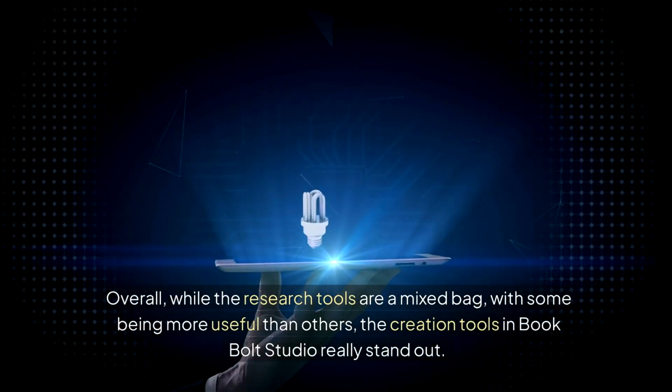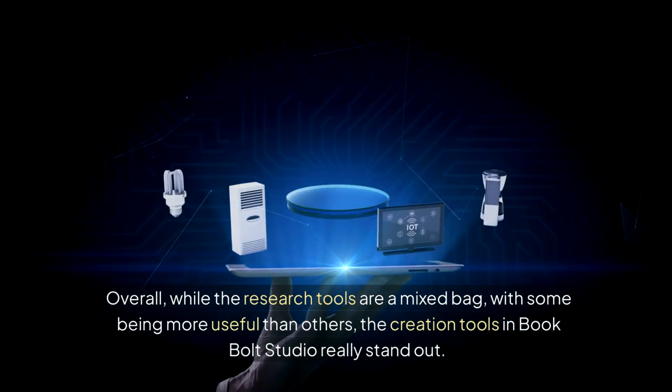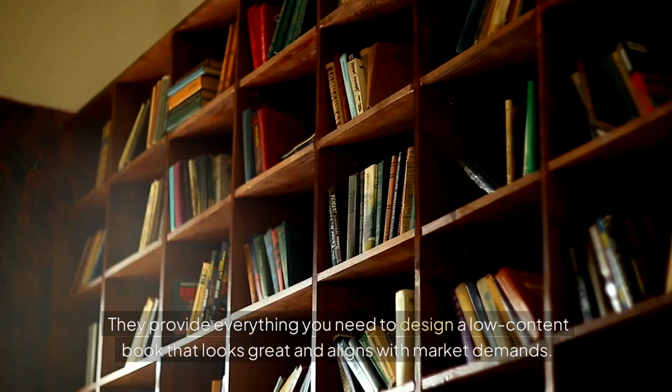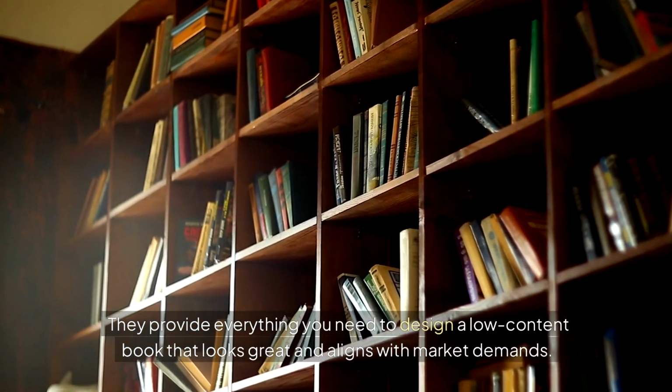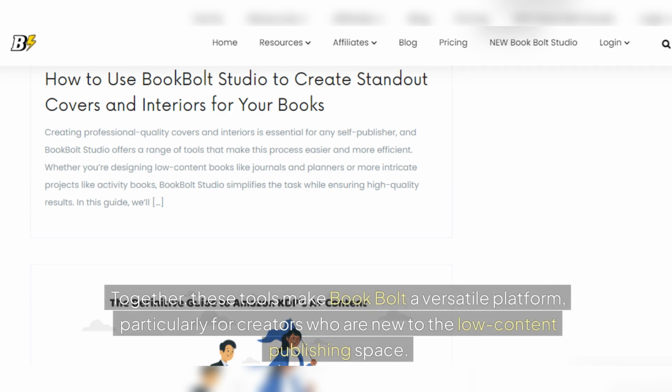Overall, while the research tools are a mixed bag, with some being more useful than others, the creation tools in BookBolt Studio really stand out. They provide everything you need to design a low-content book that looks great and aligns with market demands. Together, these tools make BookBolt a versatile platform, particularly for creators who are new to the low-content publishing space.